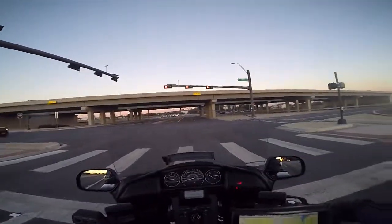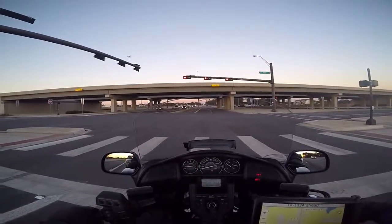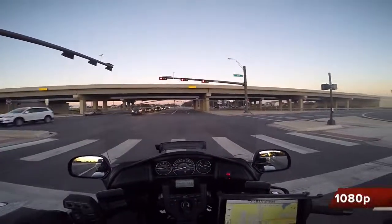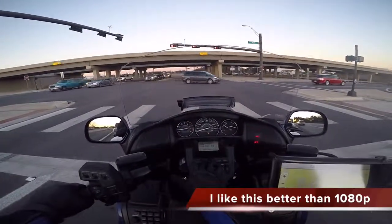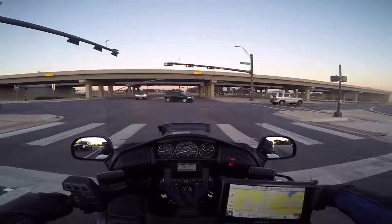Actually pretty nice out today, but it's starting to cool off a little bit now. Tomorrow should be pretty good. Cheryl and I will go for a ride. But just thought I'd get out for a few minutes tonight. It's 6:07. It's only 54 degrees, so a little chilly.